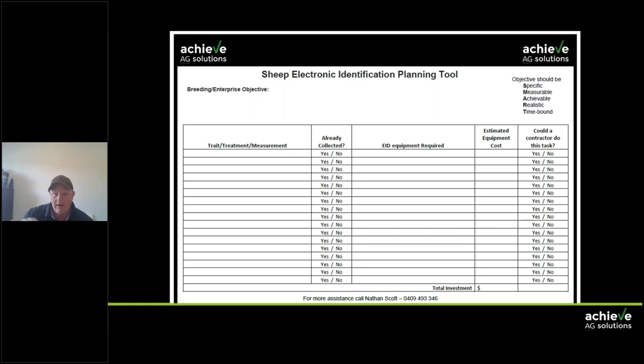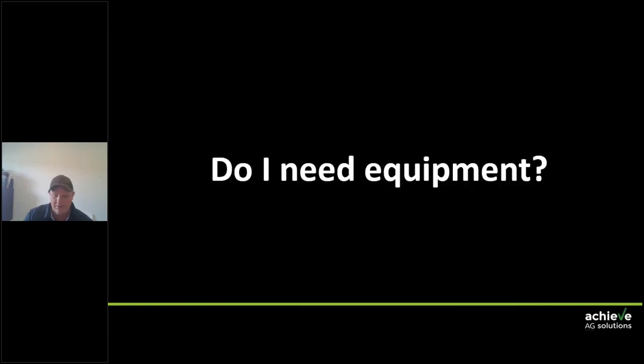So it's a process that I would like everyone to go through, is to set their objective and then work out from there what equipment they might need. Now, let's get into, do we actually even need equipment?